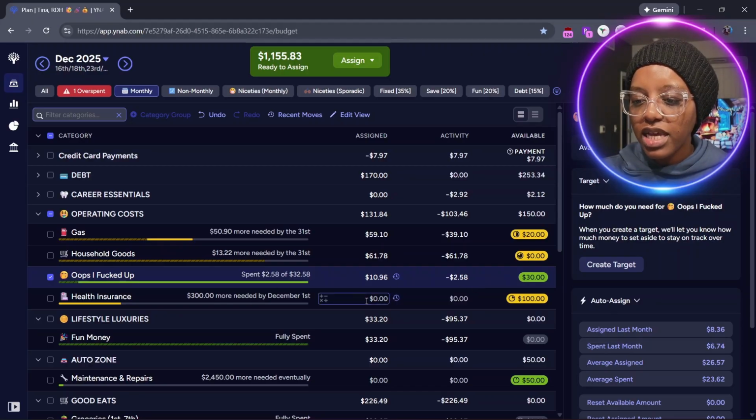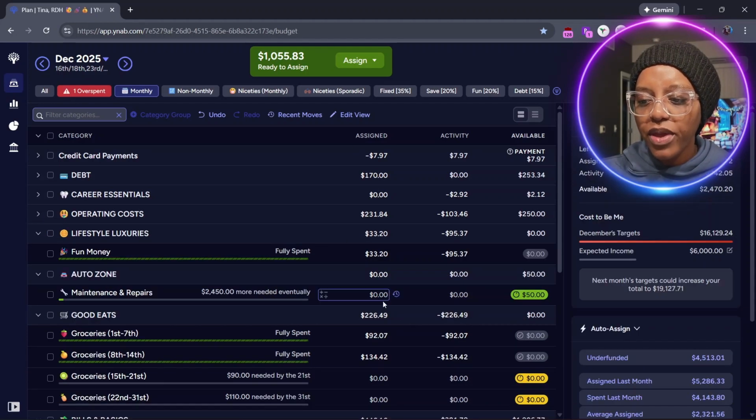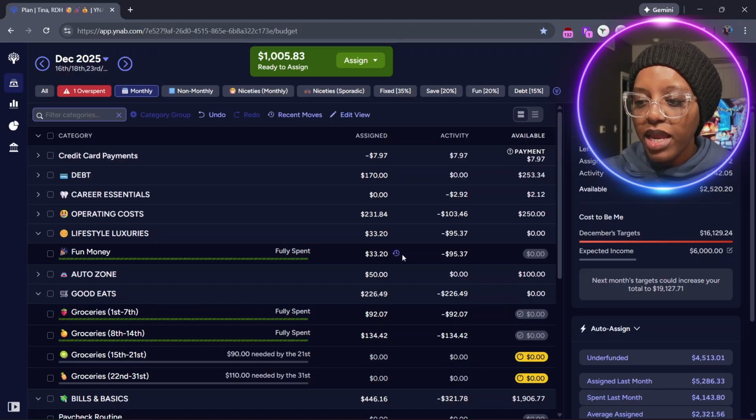Health insurance, I am gonna go ahead and add 100 bucks to that. Maintenance and repairs, I'll just put another 50 bucks there. It's always good to have money in case the car breaks down. 100 bucks will be better than no bucks. Fund money, so fund money should be 20%, which would be what, about $300.